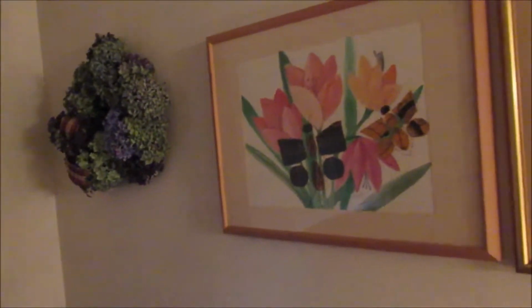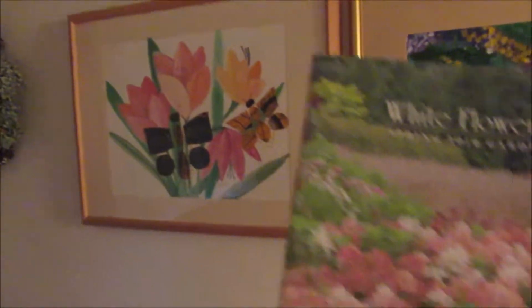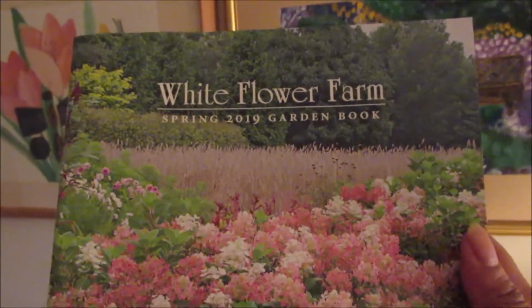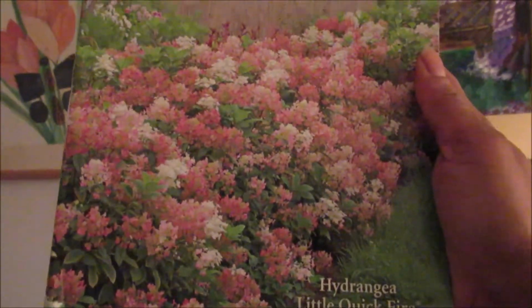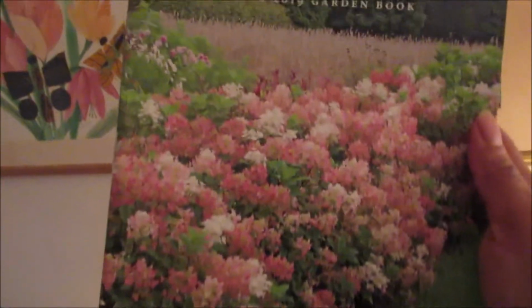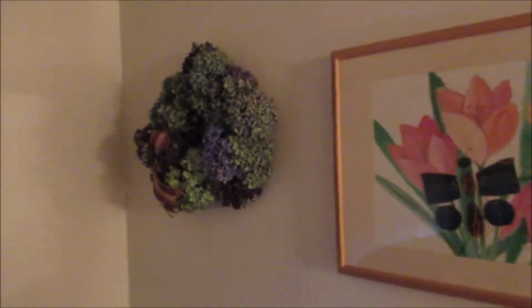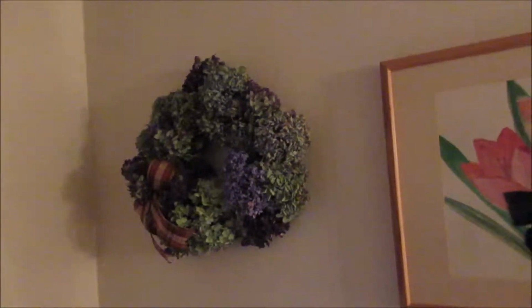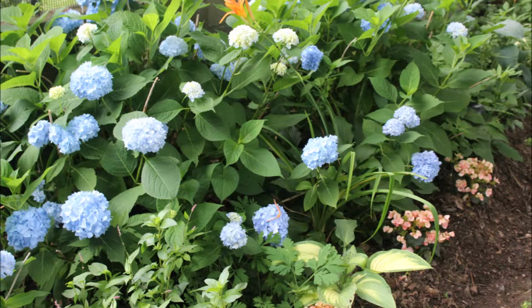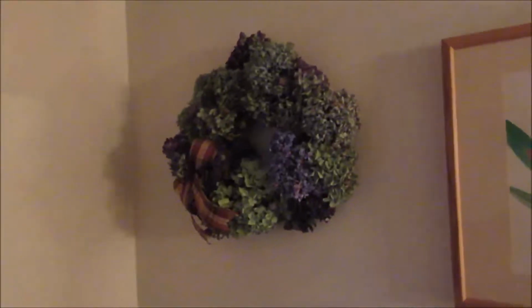And you know what got me thinking about hydrangeas? I got this catalog, White Flower Farm catalog, and on the cover, guess what? Hydrangeas. Yes, they had hydrangeas on the cover. So we can go over it and look at it a little bit. But it reminds me that my hydrangeas that I planted last year are going to come up.